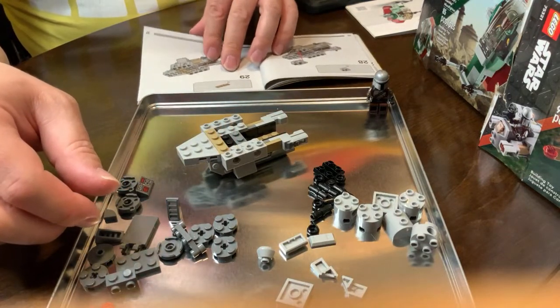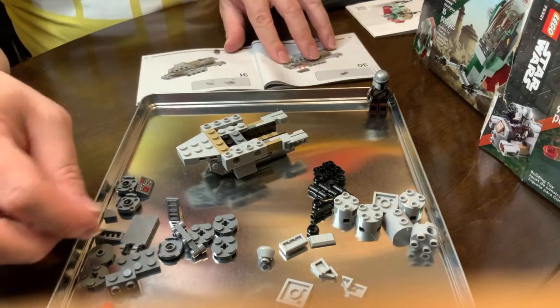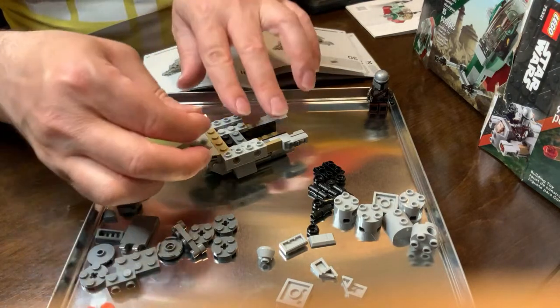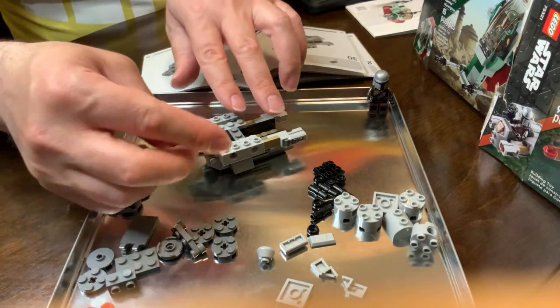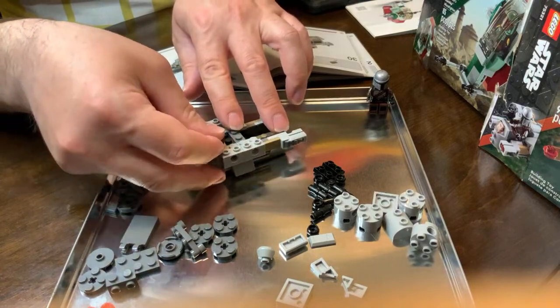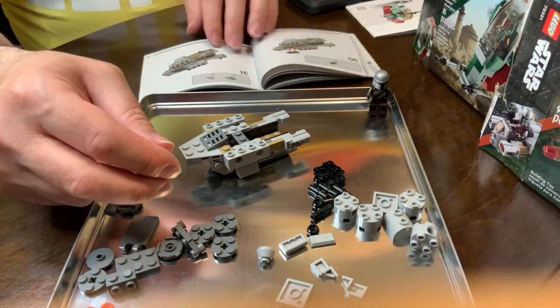See, but Boba Fett actually got like a little canopy. I don't think this is gonna have anything like that. Yeah, you're right. It looks very open on the box. Well, it's the whole microfighter thing. I get the impression that you're buying this for the specific minifigure.